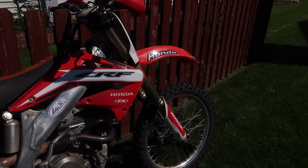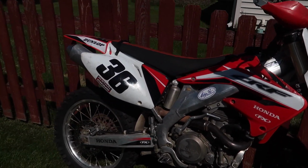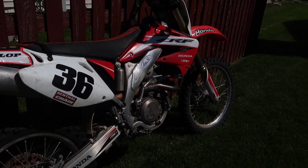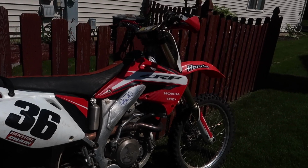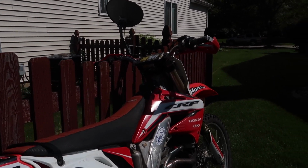Unless you guys are good with carbs, or like I said, wrench on your own stuff, you can get a carb. But honestly, I recommend a fuel injected. I wish I would have bought fuel injected, but I didn't know until I got into this bike that a fuel injected would help me out so much. So make sure you look for a fuel injected bike if you can afford it. You'll be thanking yourself later.